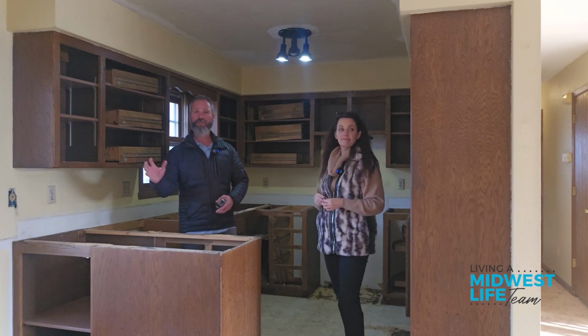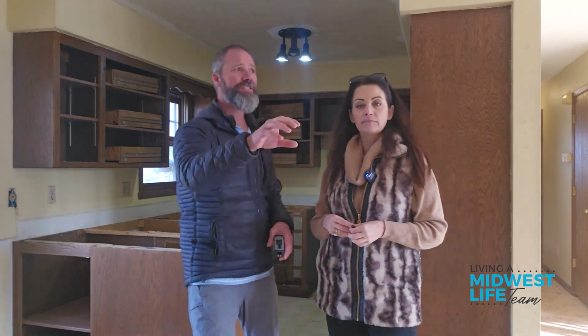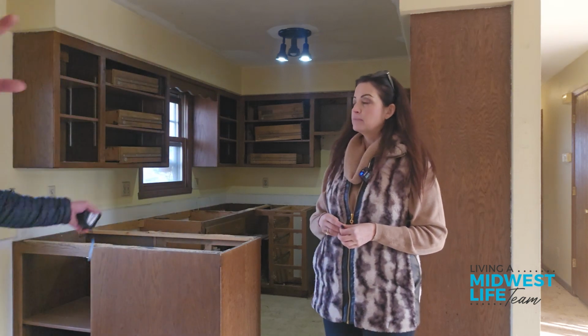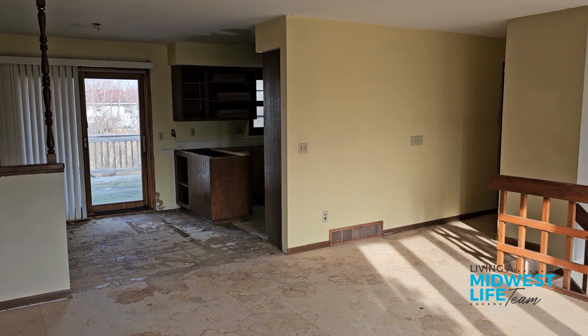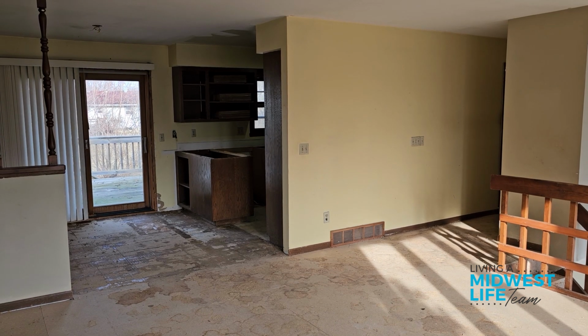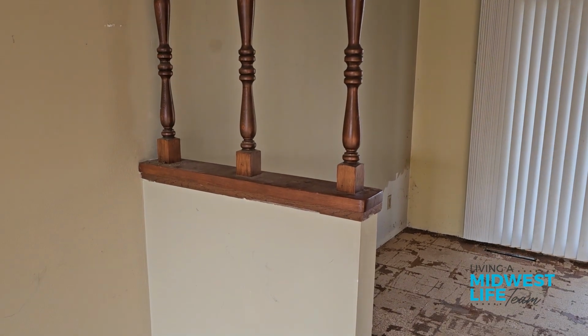Awesome. If you look through the rest of the house on this area, you do see there's a little half wall on the other side, and then it's a really nice open feel. So we're gonna remove this little half wall, and we're gonna paint all the trim. We're gonna do all new trim and doors throughout here. So we'll take a walk through the rest of the house and see what else we're gonna do.